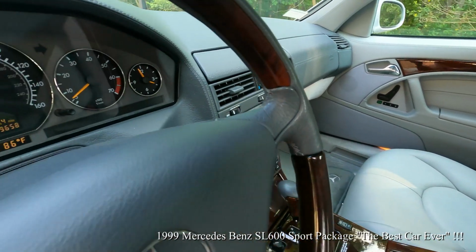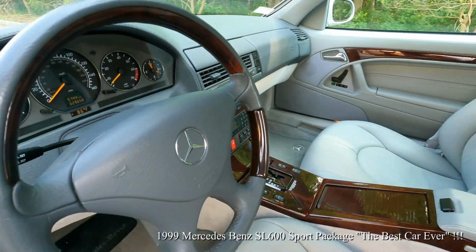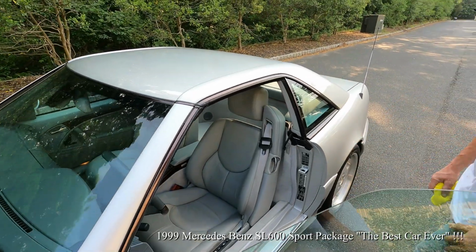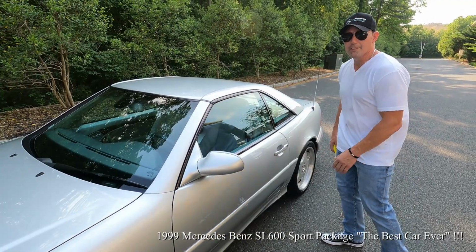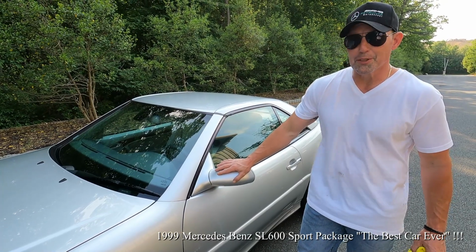And mileage on this car, 29,658. Everything that should be nice and tight is. So that's my little 2 cents on this SL600. And I think whoever wins this auction is going to be very pleased with their purchase. So good luck to you guys.